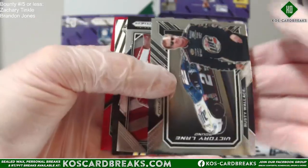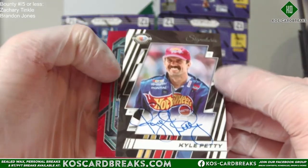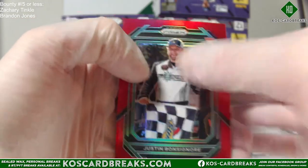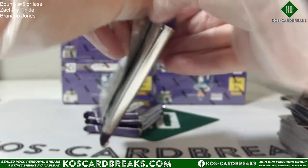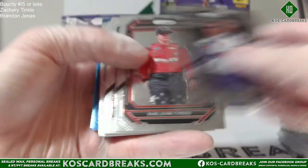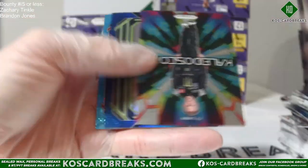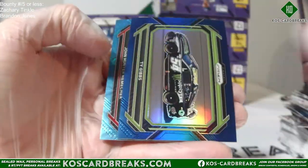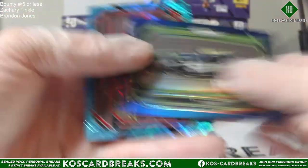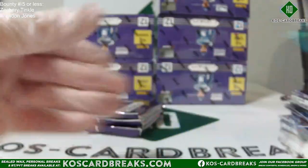Fractal Chase Elliott, Tony Stewart with the personalities here. Tony Stewart, Ty Gibbs silver, and Cole Custer purple laser number 151 out of 199. Victory Lane, Rusty Wallace, National Pride, Bubba Wallace, and Kyle Petty on card autograph. Nice card right there. Kyle Petty on card ink. Justin Bonsignore. Red. Kaleidoscope, Ty Gibbs, blue for Ty Gibbs, number 442 out of 499. And Carolina blue, John Hunter Nemechek, 94 out of 99.